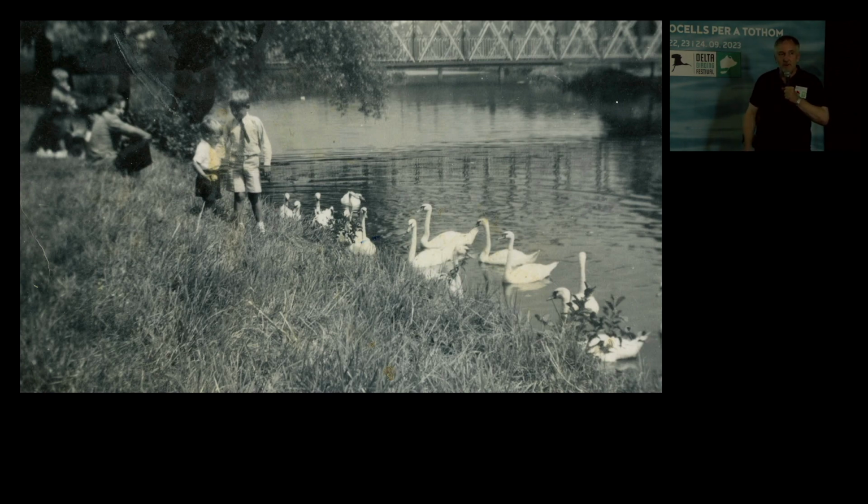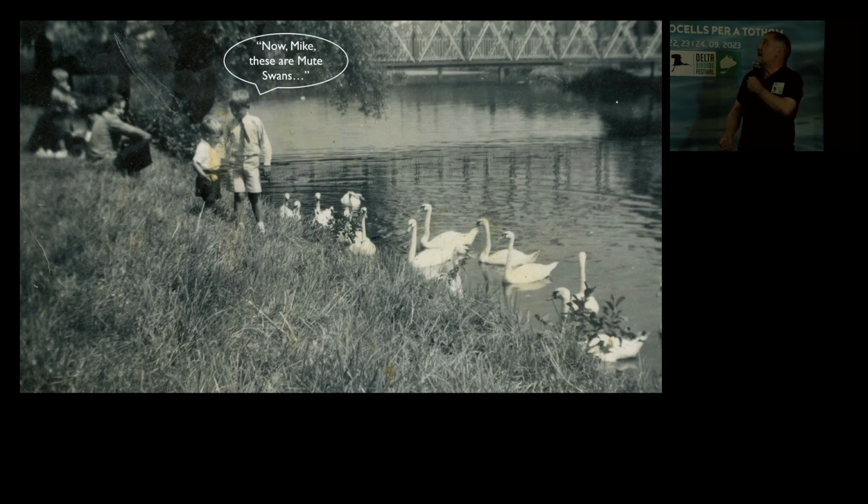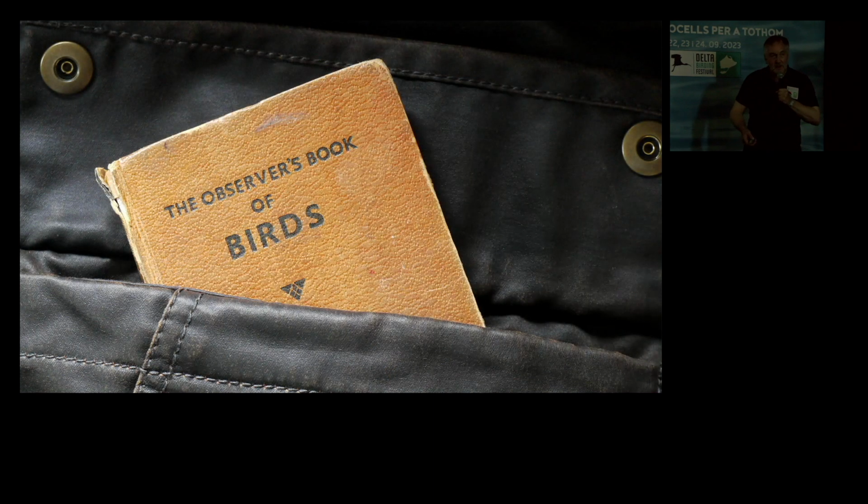Apparently it didn't take me very long before I started teaching other people how to identify birds. This is me at the age of about 5 apparently, and my little brother Mike, whom I had to teach when he was 3 how to identify these mute swans. So I got started quite early.